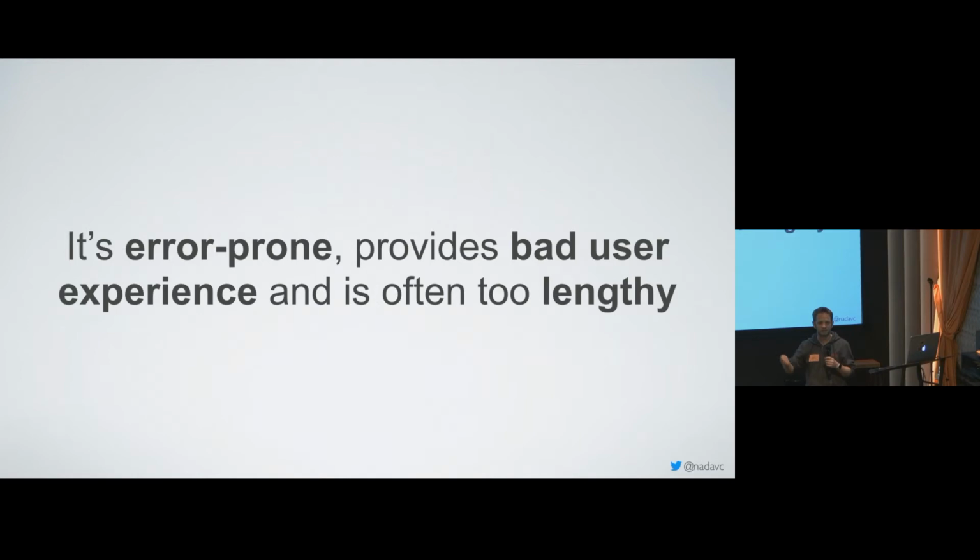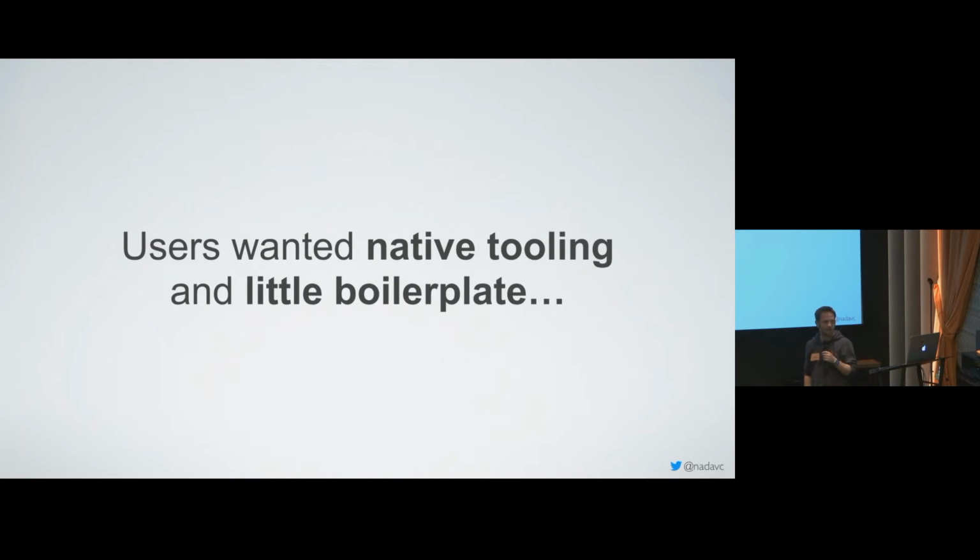Because we have the cloud. It's just a matter of standing up an instance. Why is it so hard? And obviously because it's lengthy, it's also very error prone. Even if you follow the instructions to the dot, there's always a chance of getting it wrong. So it wasn't great, right? It wasn't ideal. So we talked to a couple of teams and they told us, you know what?